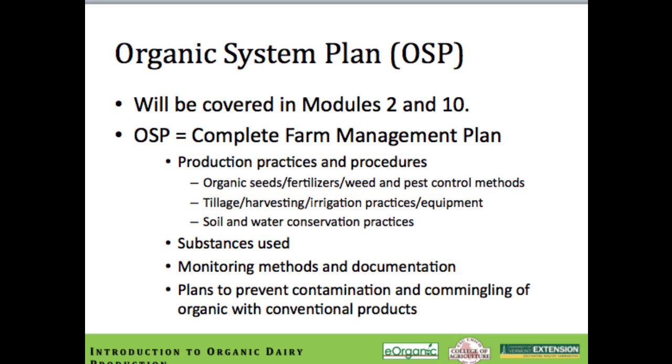Plans to prevent contamination also are located in your OSP. You must show that you prevent contamination or commingling of organic and conventional products if you happen to produce both on your farm. All aspects of the OSP must be approved by the third-party certifier that you have hired to ensure that everything that you do meets the National Organic Program.